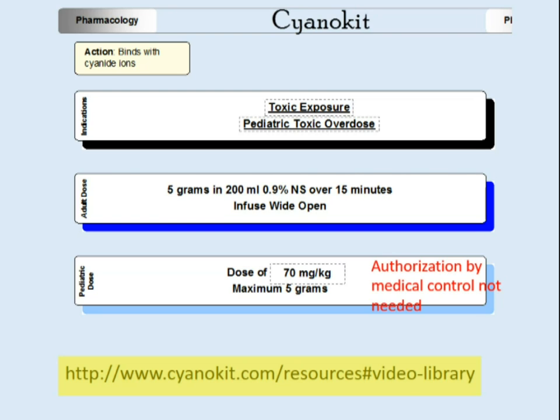I'd also like to point out that authorization for administration of this medication by medical control is not needed. Cyanide is a metabolic poison that acts in seconds to minutes, and any delay in waiting for authorization from a physician to administer this medication could result in a bad outcome for the patient.